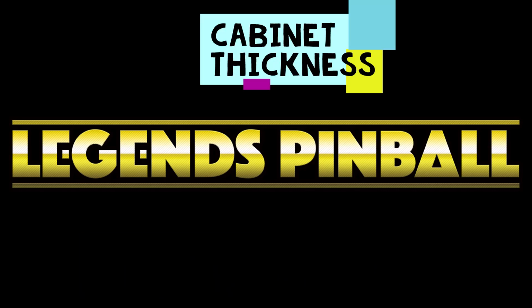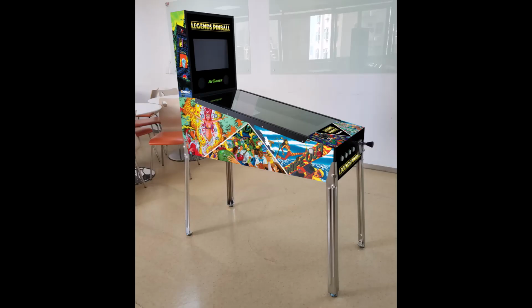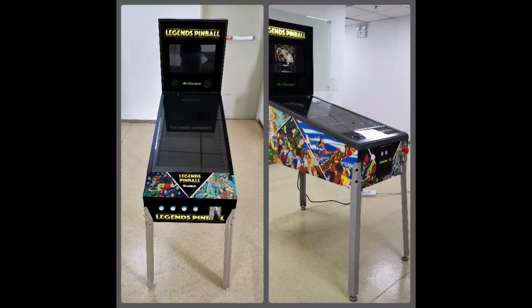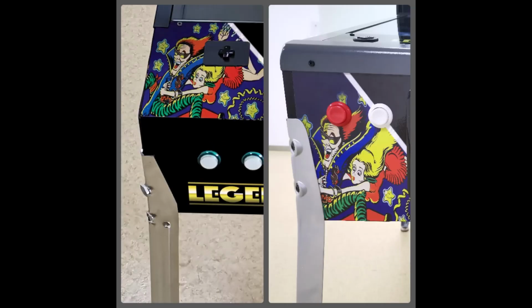So the cabinet thickness, they actually changed it because it was too long. See that? Way too long. Shortened it up, made it look more like the pinball shape you love. They changed the apron. Look at that, it was way too long. Shortened it up, smoothed out those corners. Look at that. Your hand's going to be comfortable as you're holding that, playing that.